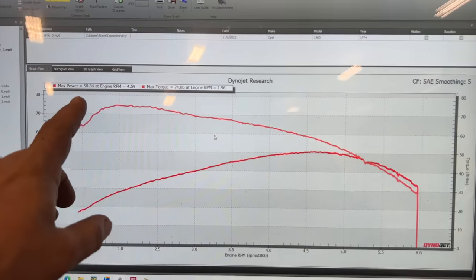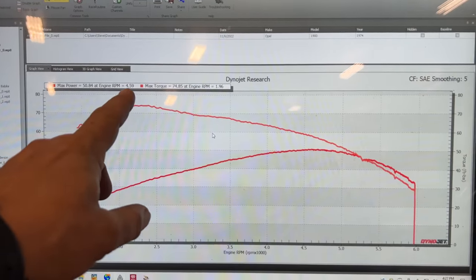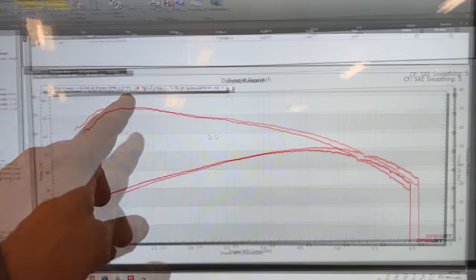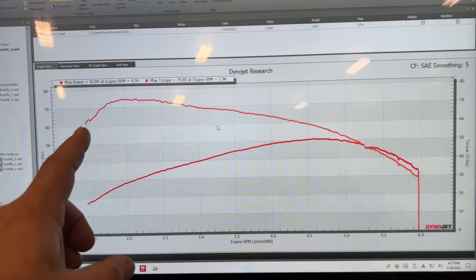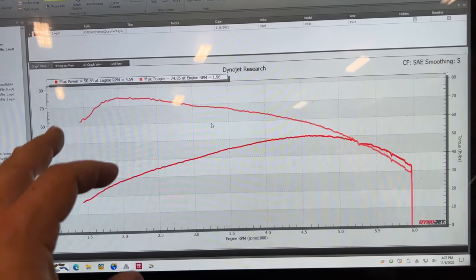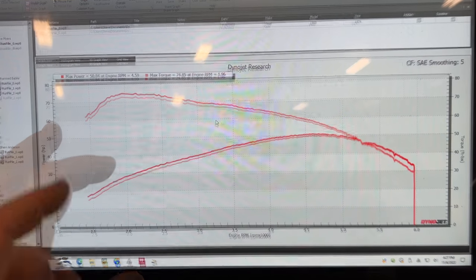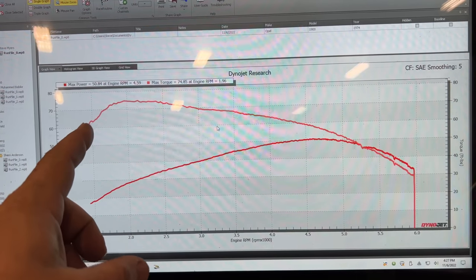We ended up with almost 51 horsepower at 4,600 RPM. So we're only 200 RPM off and about 15 horsepower off from what they advertised. But again, we're not sure exactly how they were measuring that. That number could have been a lot closer to 50 if they were measuring it at the wheels.